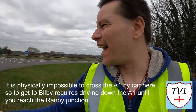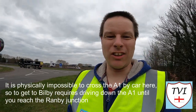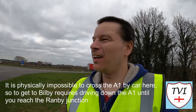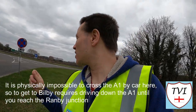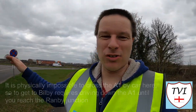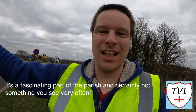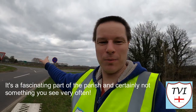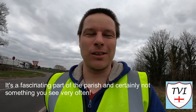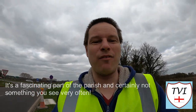So basically over there on the other side of the A1, there's a very small hamlet that's literally just a handful of houses and maybe a farm called Bilby, which is part of Barnby Moor, but for some reason it's detached from the main parish, and the A1 runs right through the middle of it, and it's quite hard to get to from here. I'd have to go down to the next junction, turn around, come back up the other side. So I think just mentioning it at this point is better than actually going to it. So yeah, that's Bilby, part of Barnby Moor. It's an exclave.